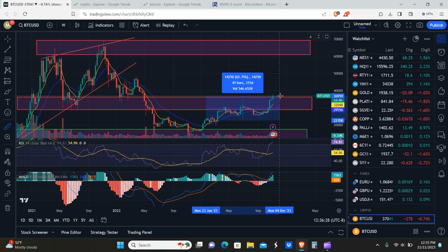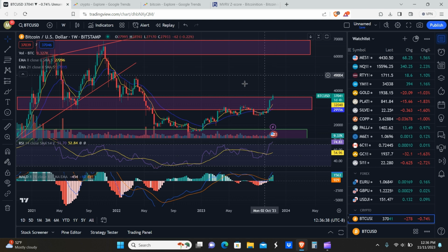So if you bought $1,000 worth of Bitcoin, you'd be up $600. If you bought 10,000, you'd be up 6,000. 100,000, you'd be up 60,000. A million, you'd be up 600,000. I think you kind of get the point here. And we're not even in the bull run yet. This is just the actual EMA cross here.